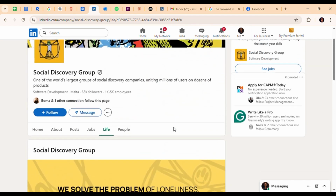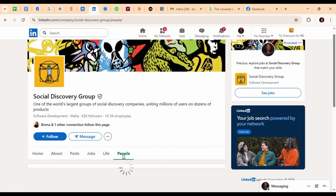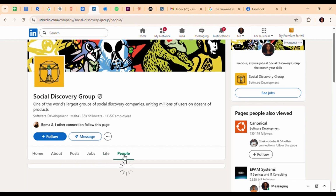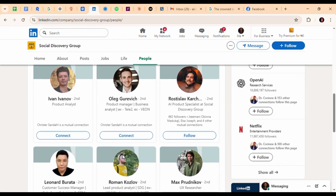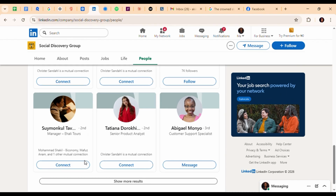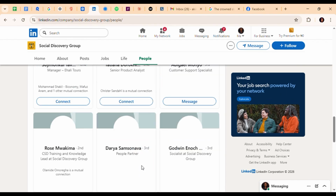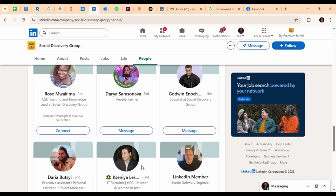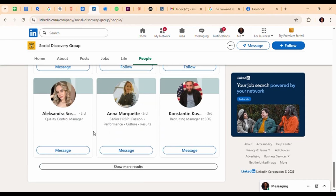So you look for the people. Yeah, I'm showing this because it's not showing the hiring manager. So you look for the people, and it's possible for you to find maybe the human resource manager or something. So when you look around, you see that there are lots of blacks here. So this looks like a job that I would want to apply for. So okay, this is senior HR.